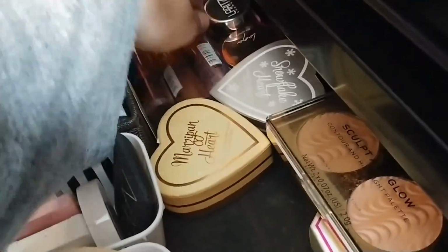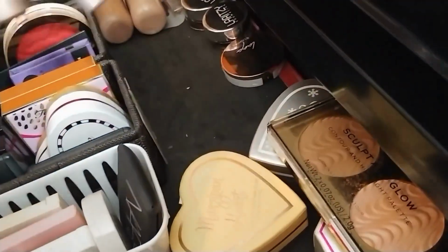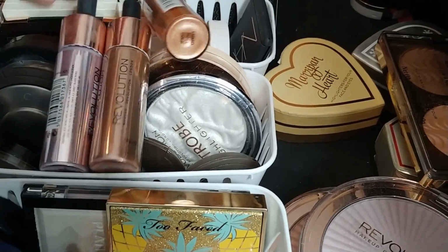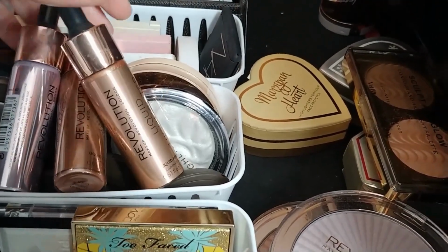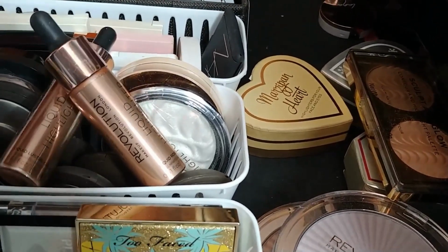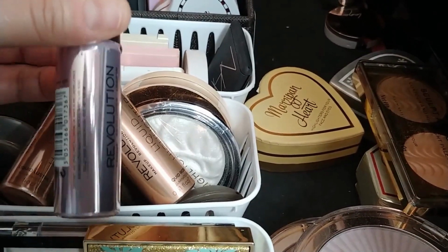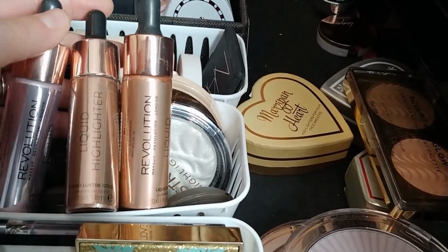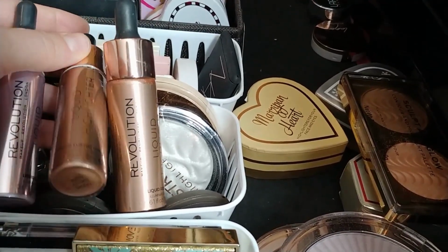I am going to pick one of these. These are the Makeup Revolution ones, and I don't normally gravitate to liquid highlighters, but Emily Noel was raving about these, and I did use this pink one called Ethereal before. It's absolutely beautiful, and it did actually work pretty well on my skin. It showed through the powder and stuff like that.